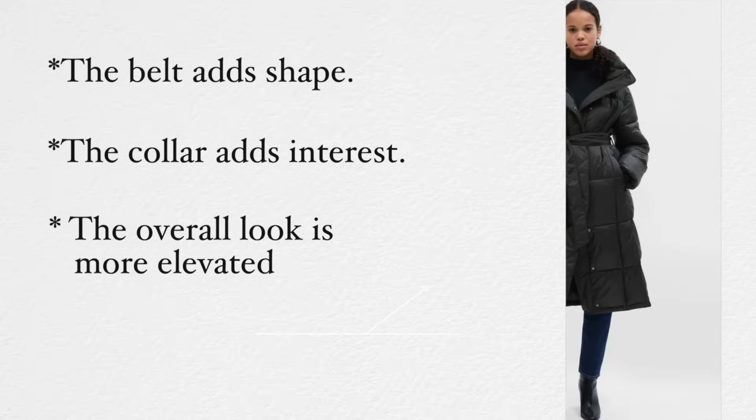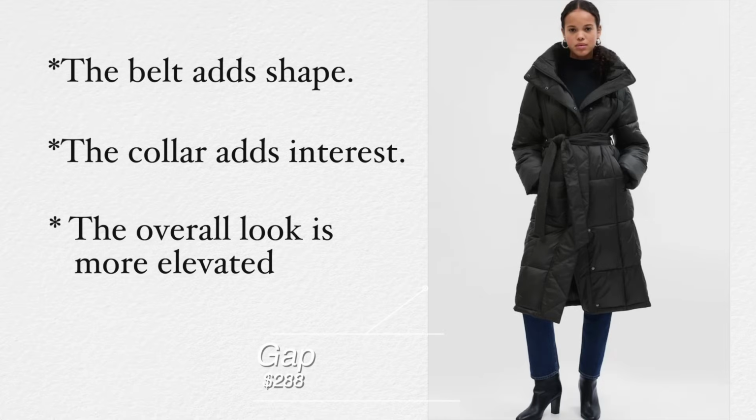Now, what I would get instead is something that is a little more sleek, a little more modern, a little more grown, a little more me. So even though everyone has a black puffer coat, and this one happens to be black, I am looking for something that has a little bit more shape, right? It doesn't necessarily have to be black. This one just happens to be black, and it's a really good example of what I'm looking for.